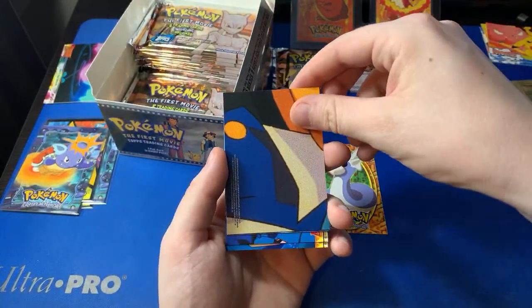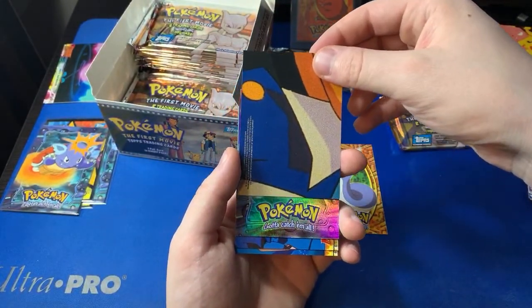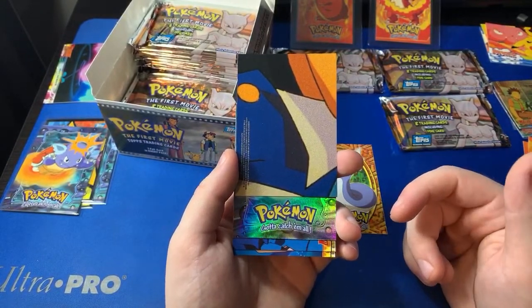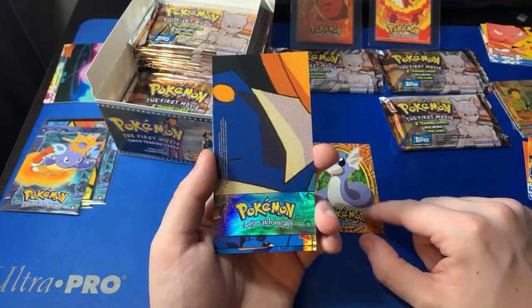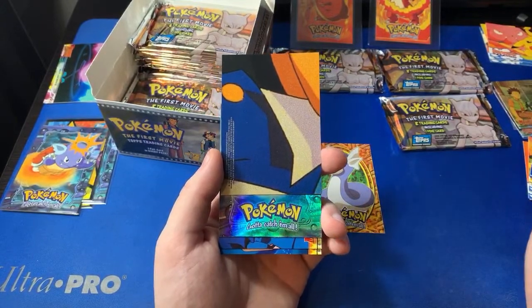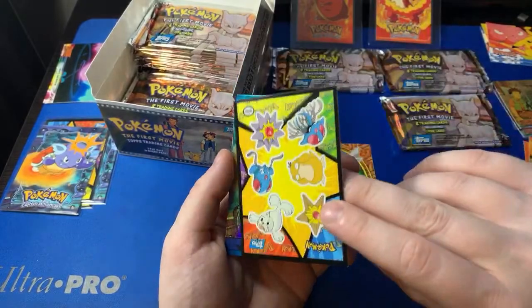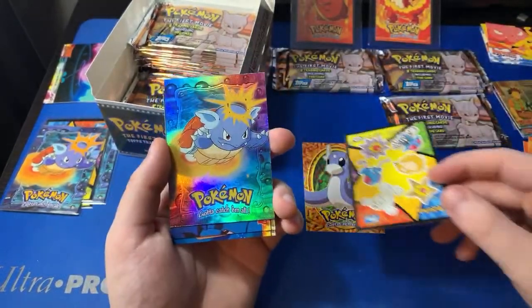So what do we have here? Is this another sticker? Ooh, guys, what do we get here? If this is a Squirtle, Zach, this is your lucky day. Like I said, you can get these cards in holo, which would be very cool. We could get the Charizard in holo. What's this card first? So we did get another sticker.